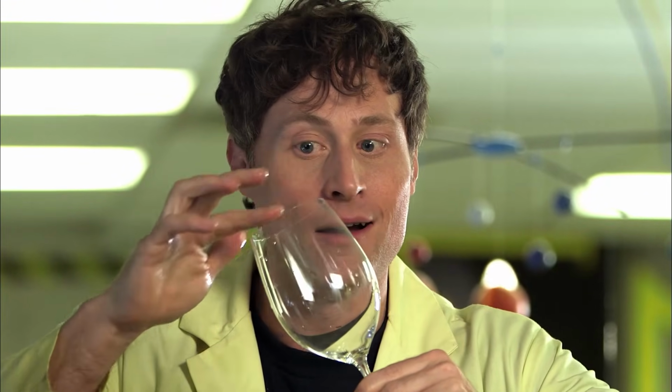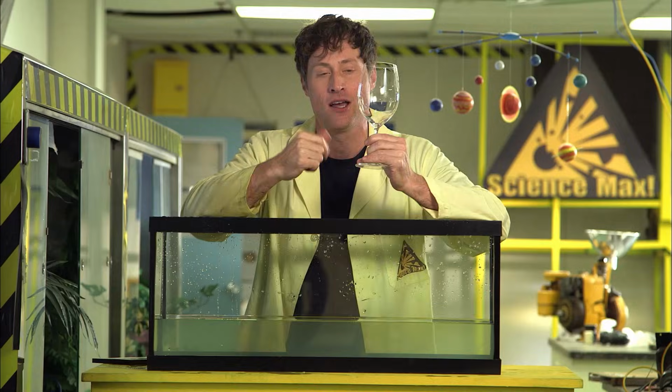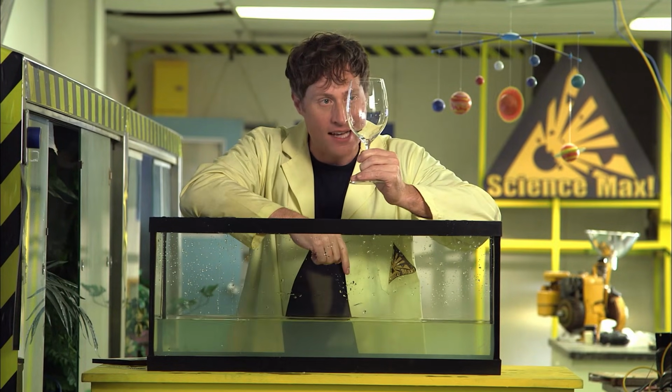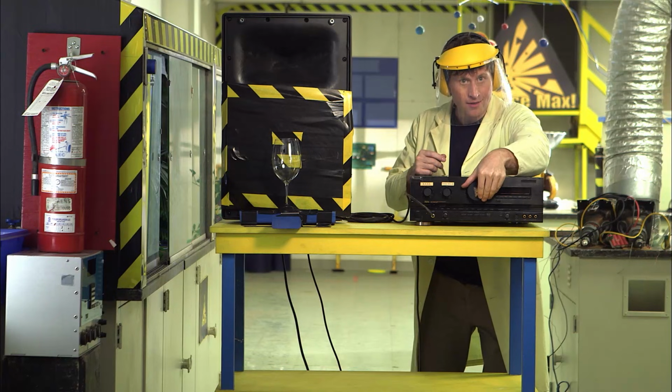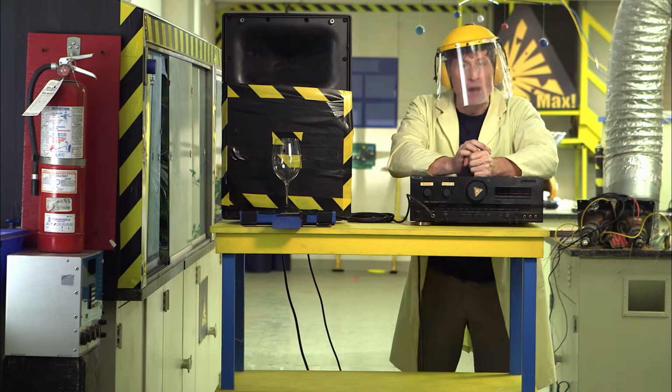Say I have a wine glass, and I wet my finger, and I rub it around the rim. It vibrates at a certain note. That note is the resonant frequency of this wine glass. So what would happen if we were to play that note back to this wine glass really, really loud? And yes, this is something you should not try at home. This note makes the glass vibrate the most.